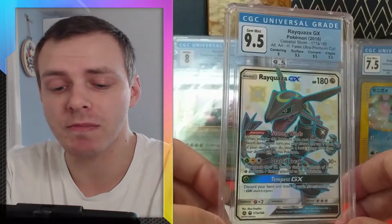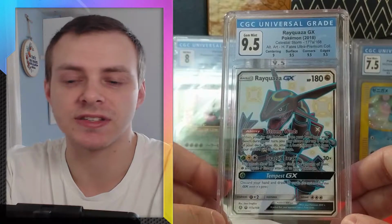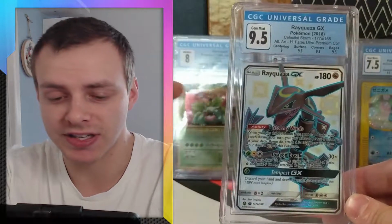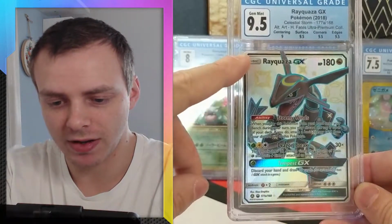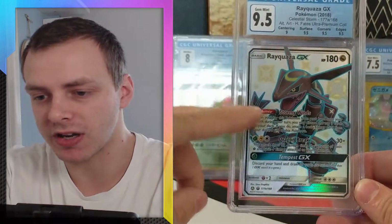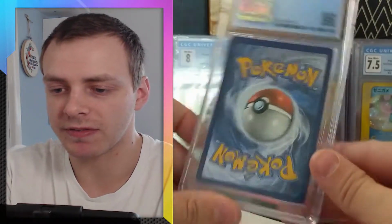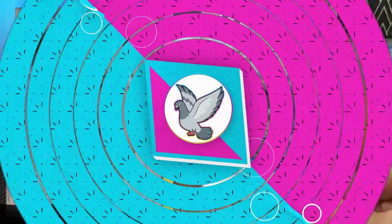And we come back with a 9.5. A 9 on centering, a 9.5 on surfaces, 9.5 on corners, and a 9.5 on edges. Now the centering obviously is marked down a little bit because it's top heavy. The bottom is not very thin, it's just a bit thinner. Right to left seems okay, but I can't complain with that. One of my favourite cards and one of my favourite Pokemon coming back as a 9.5.